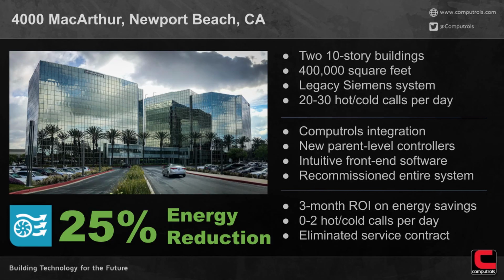Next case study is 4000 MacArthur, which is a two-building campus in Newport Beach, California, two 10-story office towers. This project is one that we completed, I believe, 4 years ago. We came in and we integrated to the Siemens building automation system in that property. One of the complaints or comments of the chief engineer at this property was that he stated it was like we were driving blind.